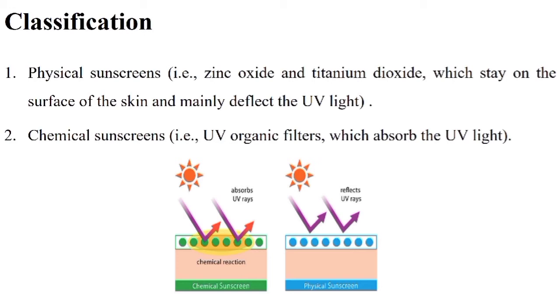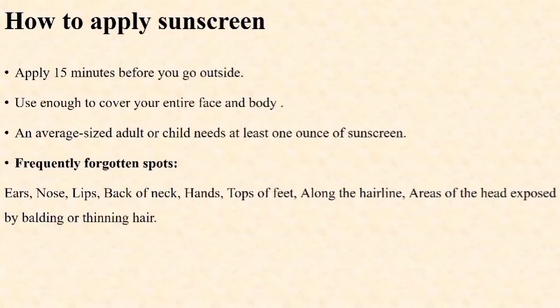How to apply sunscreen? Apply 15 minutes before you go outside. This allows the sunscreen of SPF 15 or higher to have enough time to provide the maximum benefit. Use enough to cover your entire face and body, avoiding the eyes and mouth. An average sized adult or child needs at least 1 ounce of sunscreen, that is about the amount it takes to fill a shot glass, to evenly cover the body from head to toe.